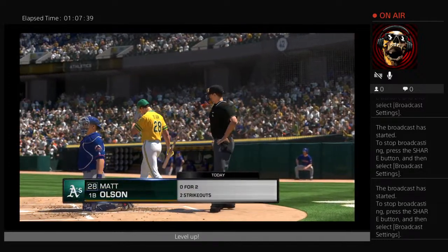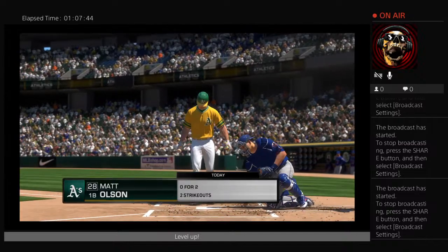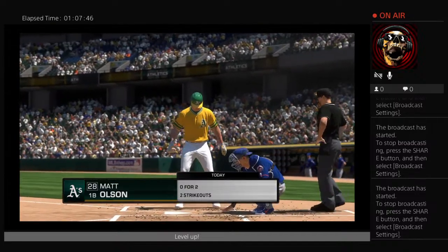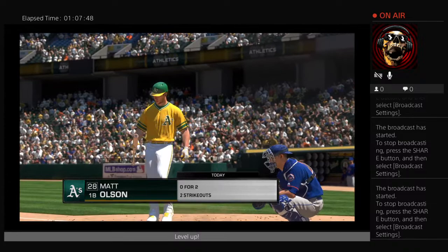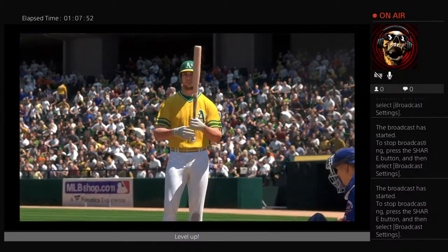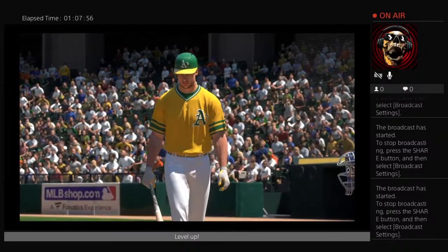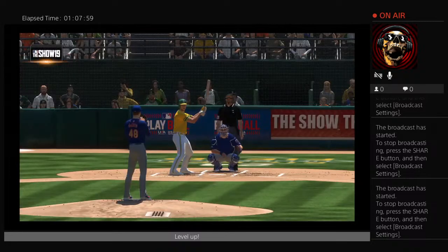So here's the Oakland cleanup batter, Matt Olson. And through 5 turns at bat, they've only mustered a total of 3 hits. Not terrible, but they're certainly not firing on all cylinders. Well, it's getting a little bit too late in this game if this continues like this. In today's game, with so many dominant bullpen arms, you certainly don't want to wait until the 8th or 9th to try to wake the bats up.